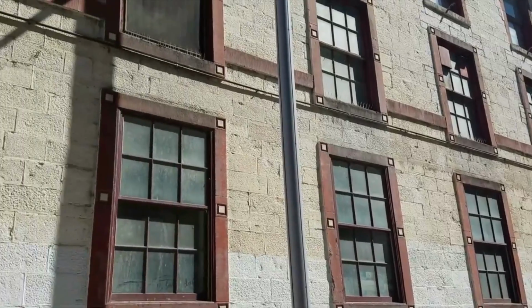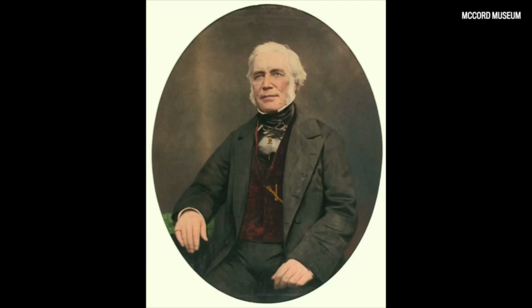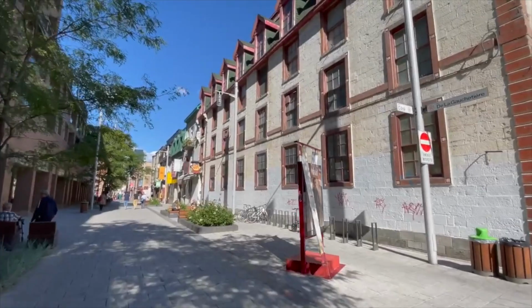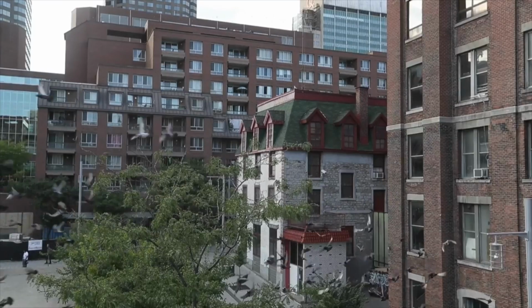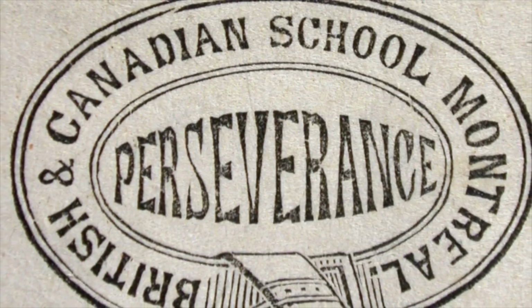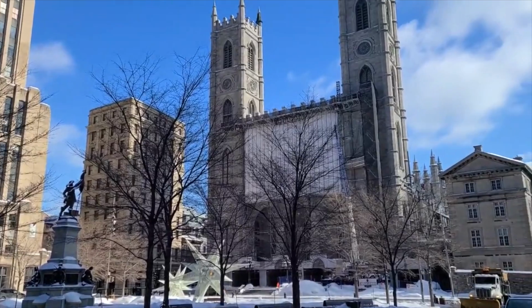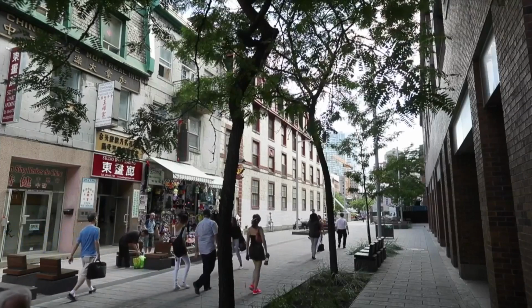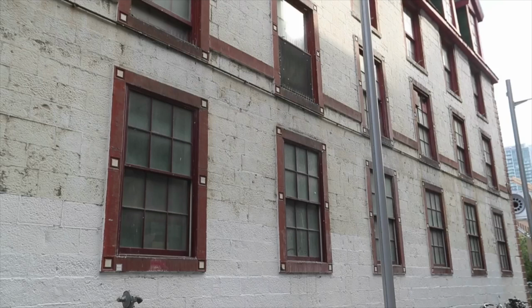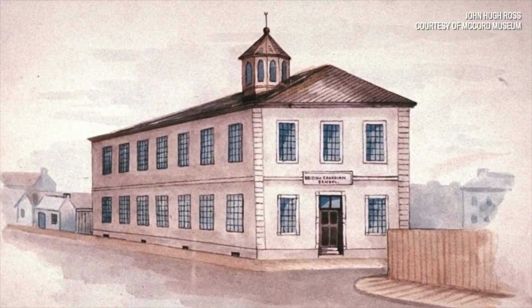Can you imagine a public school where French and English-speaking children of different faiths learn together? A group of prominent Montrealers had that vision 200 years ago. This building was actually a school for the working class boys and girls. In 1822, they founded the British and Canadian School to educate the children of all laboring people in the city. The architect of Notre Dame Basilica donated his time to design a fine stone building on La Gauchetière Street. The school moved into the new building in 1826, welcoming children from a spectrum of different backgrounds.